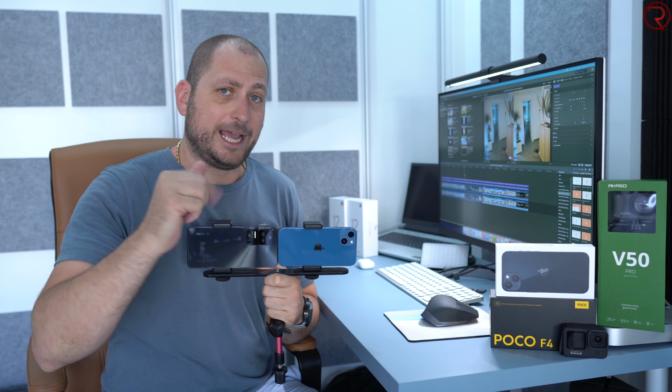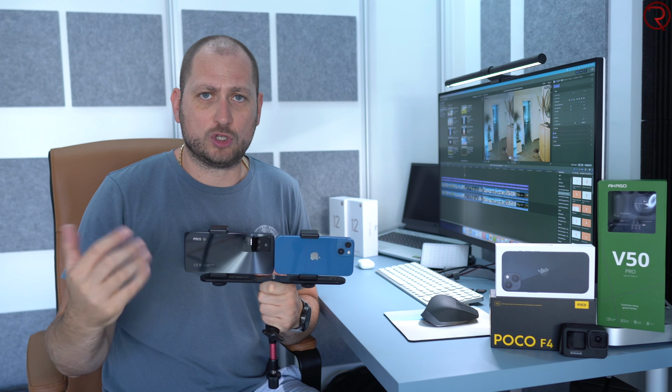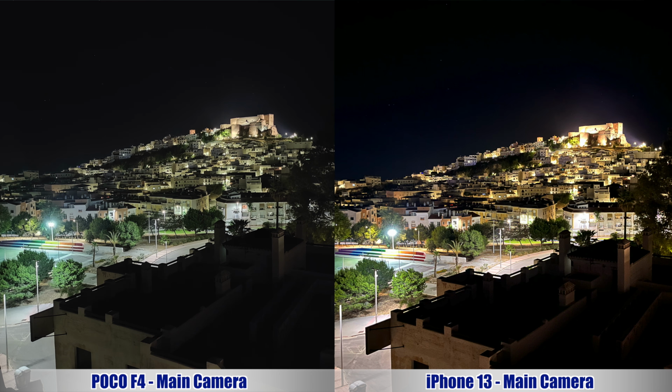Next, we're gonna move on and check out some nighttime pictures that I took with both devices, and we're gonna start with the main camera and the night mode. So both devices support a night mode for the main camera and for the ultra-wide camera. Now, this is where you're gonna see the biggest difference between the POCO F4 and the iPhone 13. That double the price for the iPhone 13 definitely shows why.